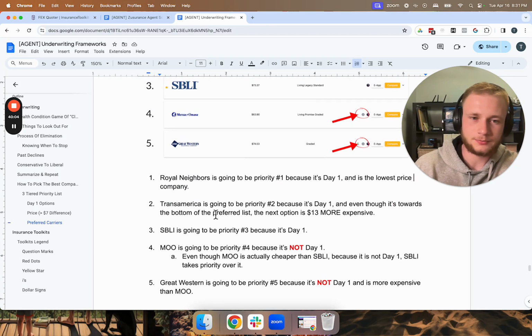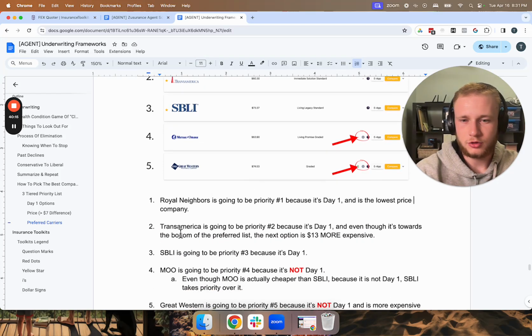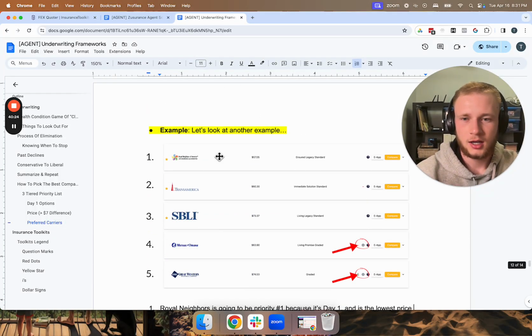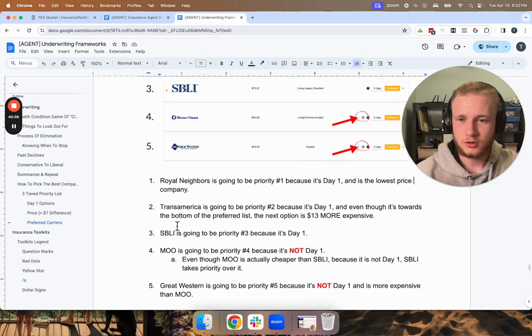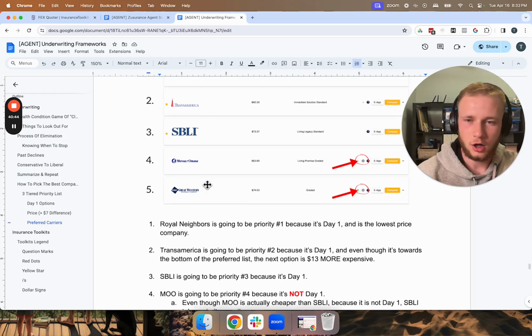So let's look at Transamerica. Transamerica is also day one. So we're basically picking between two companies now. These are the only two day one that are left because we already have Royal Neighbors as number one. So Transamerica is going to be priority number two because it's day one. And even though it's at the bottom of our preferred list, right? It's 5 out of 7. It's $13 cheaper than SBLI. So it's not within $7, so we're going to have to default to the price. SBLI is $13 more expensive than Transamerica. So now we got SBLI. This is going to be priority number 3 because it's day one over these other 3 options.